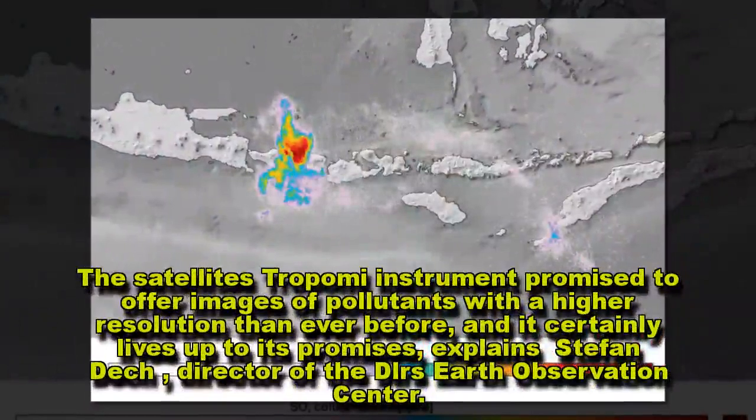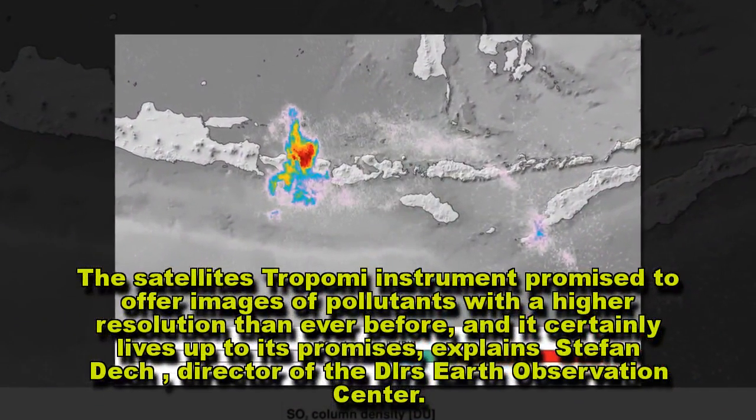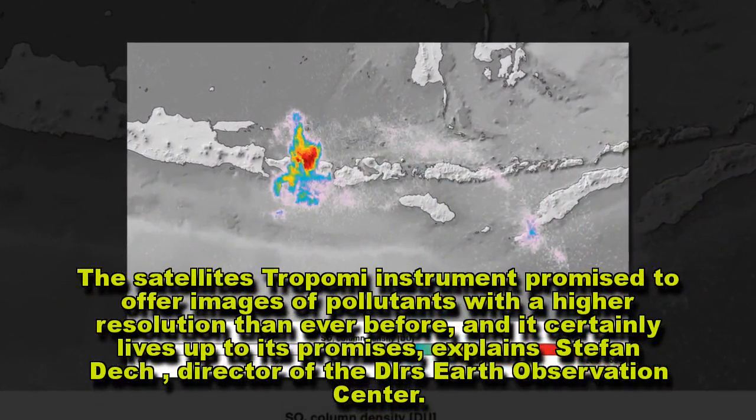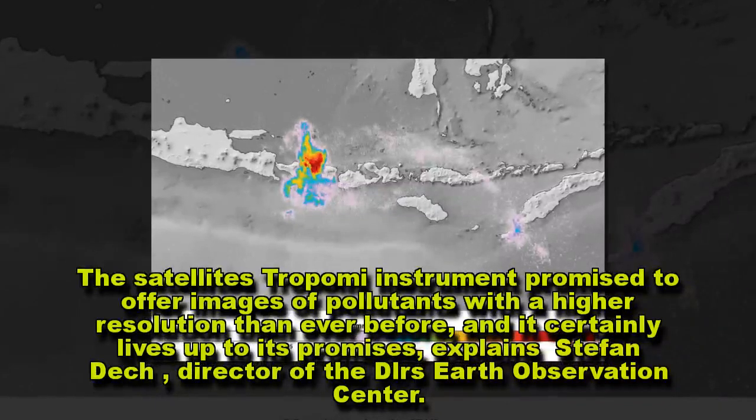The satellite's TROPOMI instrument promised to offer images of pollutants with a higher resolution than ever before, and it certainly lives up to its promises, explained Stefan Deck, director of the DLR's Earth Observation Center.